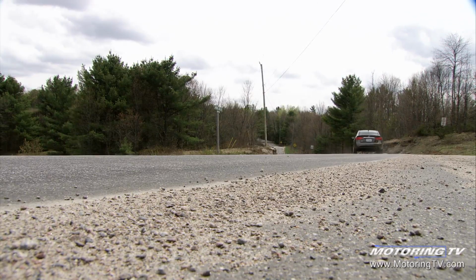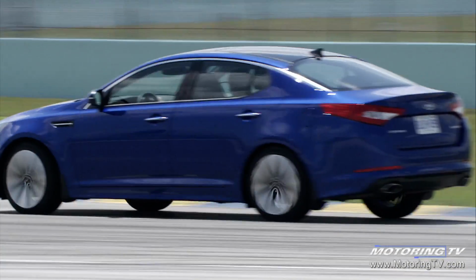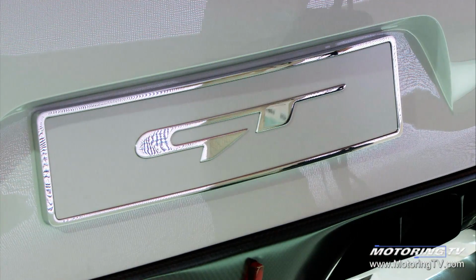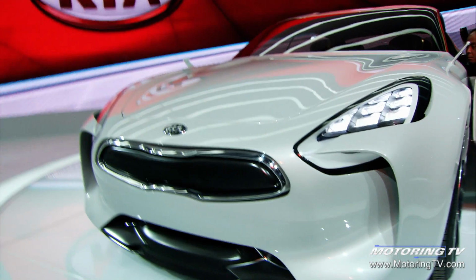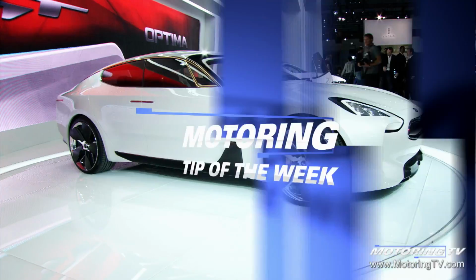I do have the clean sheet to work and I have a lot of freedom, so I can really take Kia into a direction that I think is the right one. We always get the chance to work on some new concepts, like you see the GT concept here. It always gives us the chance to try out some new things, and sometimes these things see the daylight.